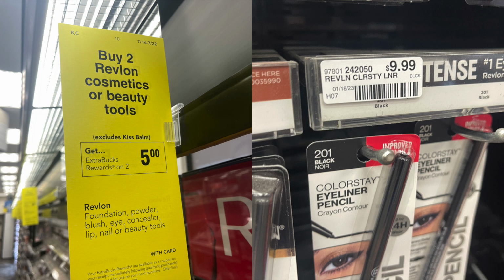Now, the next deal I did was on the Revlon Cosmetics, and this is kind of a multi-tiered type deal. So what I did was, you've got to pick up 2 Revlon Cosmetics or beauty tools, and you'll get back $5 extra care bucks. My cheapest Revlon Cosmetics is this Color Stay eyeliner pencil. It's $9.99, and this is actually my favorite eyeliner pencil. I don't like that CoverGirl one, but this is my favorite one. So $9.99, picking up 2 of them.